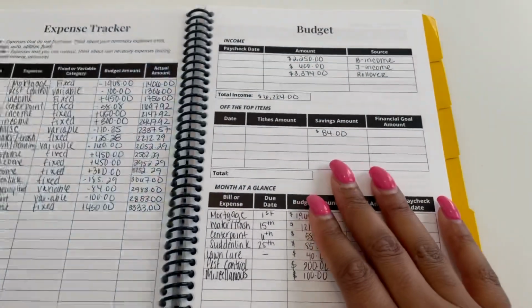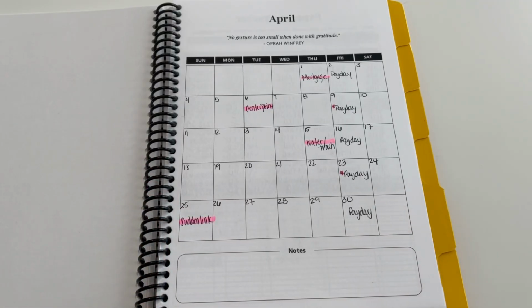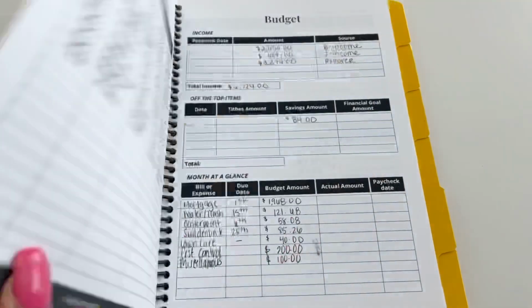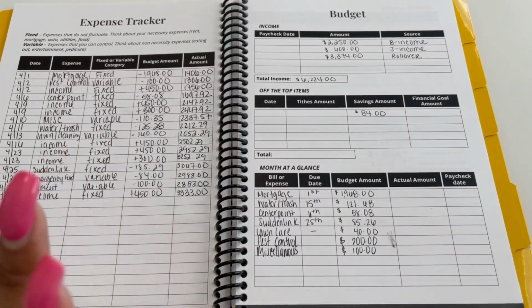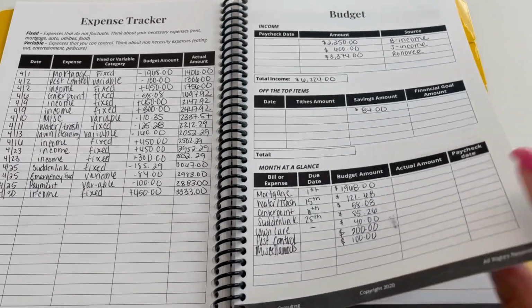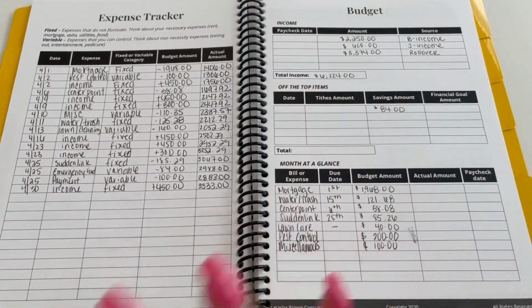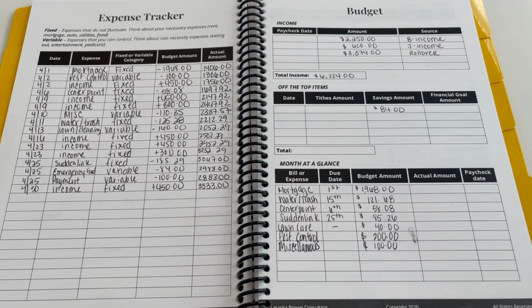We are going to go to April. And April, this is just how our bills are. We don't have a lot of bills here for our household, so there's not much to document. But here is everything here. And then on the next page, I have my expense tracker, which is everything that I've spent out of the account and everything that has come in. And then here is our income and month at a glance. There's not a whole lot going on, but this is why I actually like this budget planner, because it's nice, short, and simple for the budgeting for this account.